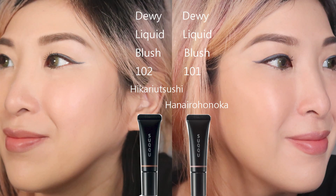After seeing these SUQQU Holiday Makeup Kits, me personally, I prefer these eye codes slightly more than the previous UK Holiday eye codes because these color stories kind of make sense. A lot of shimmer, a lot of glitter, and a little bit of creativity in the eye codes. That's what I like. Both 131 and 132, I think they are quite pretty.